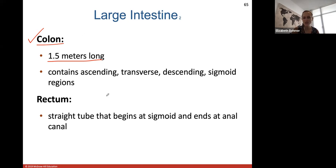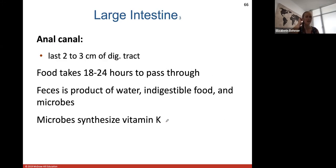And then the rectum is the straight tube. It begins at the sigmoid colon and ends at the anal canal. And I'll show you a picture of that in 2 more slides. The anal canal is just the last 2 to 3 centimeters of the digestive tract.